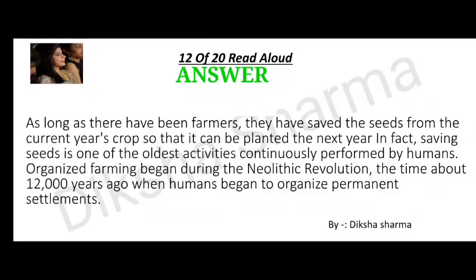As long as there have been farmers, they have saved the seeds from the current year's crop so that it can be planted the next year. In fact, saving seeds is one of the oldest activities continuously performed by humans. Organized farming began during the Neolithic Revolution, the time about 12,000 years ago when humans began to organize permanent settlements.